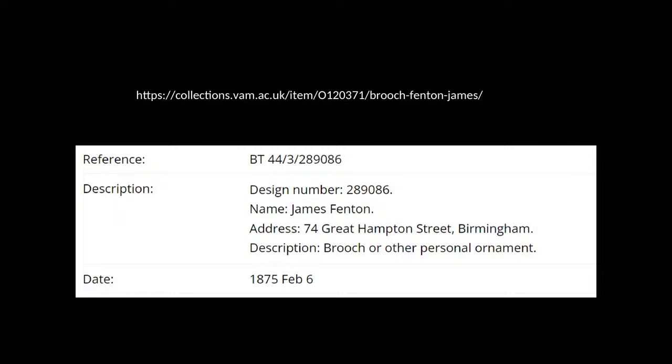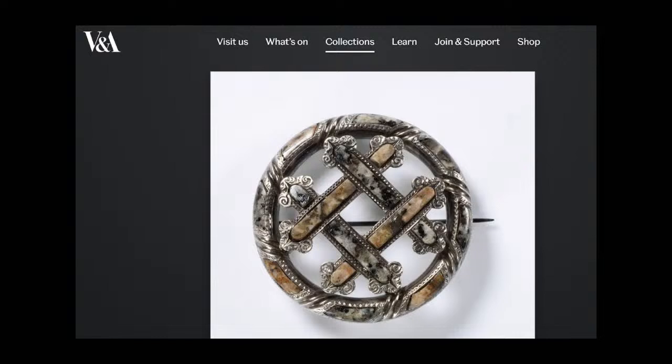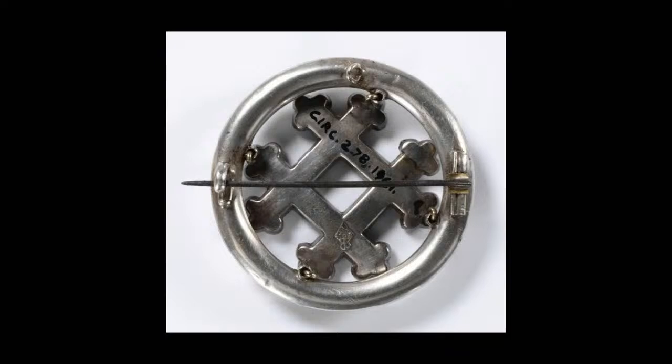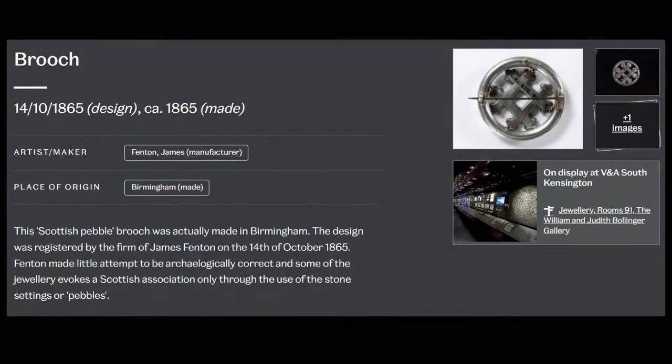So when we look up on the registry, this was a design that was registered by James Fenton from Birmingham. And James Fenton is actually a maker that has an example in the Royal Collection and a collection at the V&A Museum as well. So I thought it would be fun to grab an example from his other work, and here we have it. He was a typical Birmingham maker. They have a nice little write-up on him as well, which I will share with you. But he was following the pebble jewelry style that was popularized by Queen Victoria. And so we're able to see all of that. Here's the details from the catalog at the museum on the back of this piece. And we're able to actually see all the details on the brooch and the write-up from the museum as well. So I thought that was kind of cool.